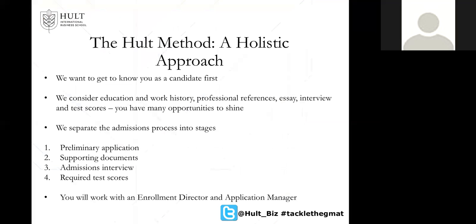And similar to learning all of these tools that you can implement as you're trying to master the GMAT, there are also some things that you can learn ahead of time as you're looking into business programs that you would like to apply to. And there, I did want to go over Hult's specific approach, as we do use a holistic approach.